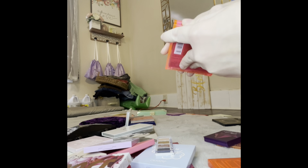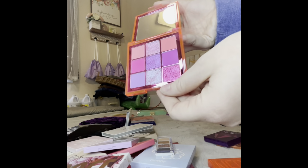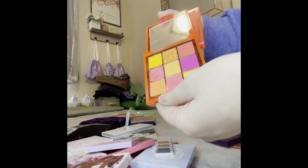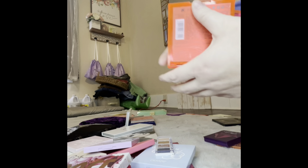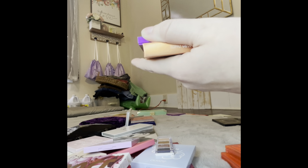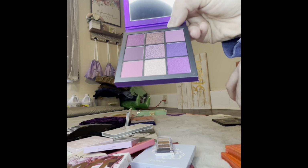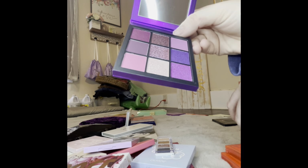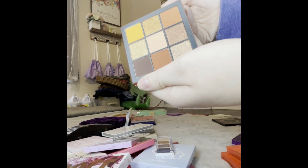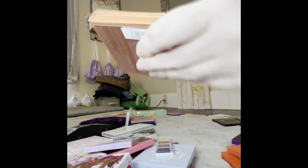But these are her neon palettes, and these are some of my favorite palettes. So I'm absolutely not going to get rid of either one of these. These are my go-to summertime palettes. And these I got this past year in a mystery box that was done by Huda. So I am going to hold on to both of these as well, because I think that I can get some good use out of them. I just need to put them in my everyday makeup drawer.